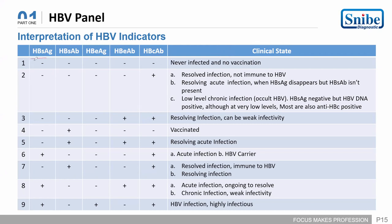So if the system shows you the results: surface antigen negative, hepatitis B surface antibodies negative, envelope antigen negative, envelope antibodies negative, and core antibodies also negative. There is no infection and no evidence of infection. Along with that, if the antibodies are negative, it means the patient is more susceptible to the infection because their immunization is not completed. So they have to go for a vaccination process.